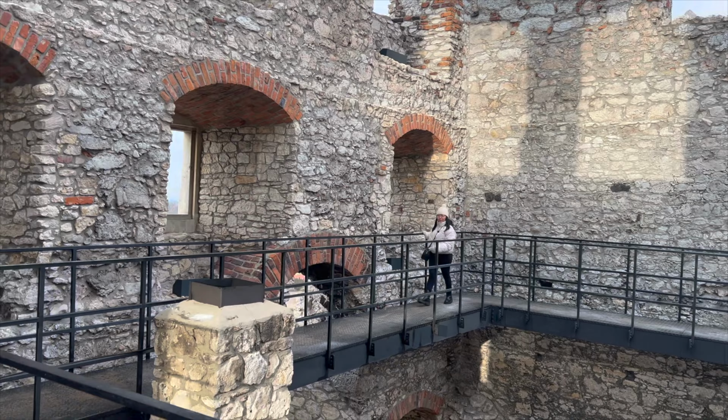It's a very cold Sunday. It's probably -4. It was -7 at night and we started at around 11 and now it's probably -4. I'm afraid to check, but anyway, it's freezing cold. But this castle is very interesting. That's why I wanted to check it out.